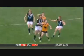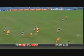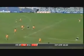160 players have gone on to the AFL, 16 a year. Jeez. Judd, Ball, you just go on and on and on and on. It's an amazing statistic. Yeah.